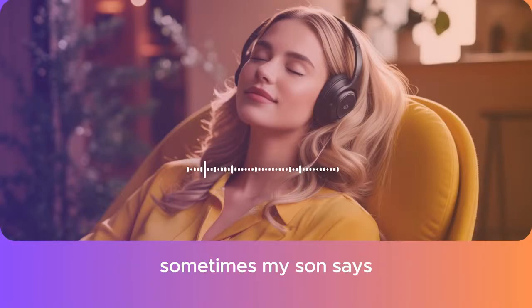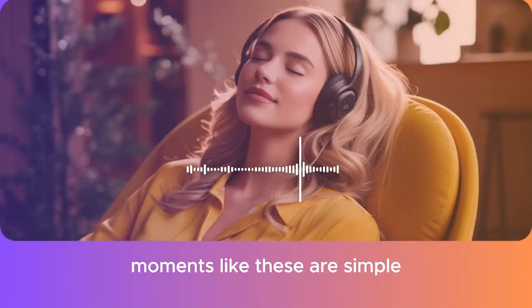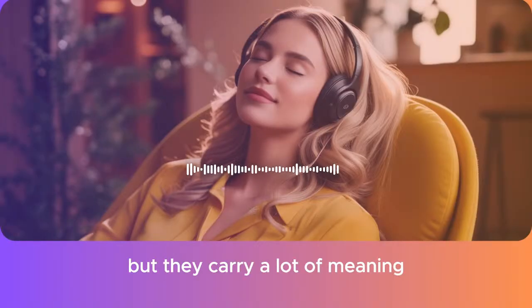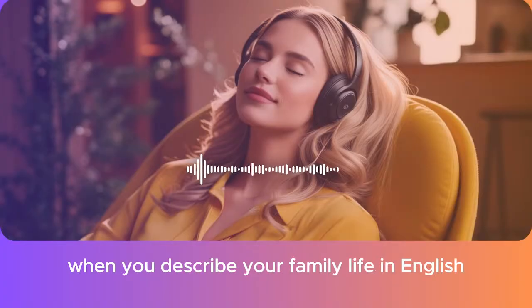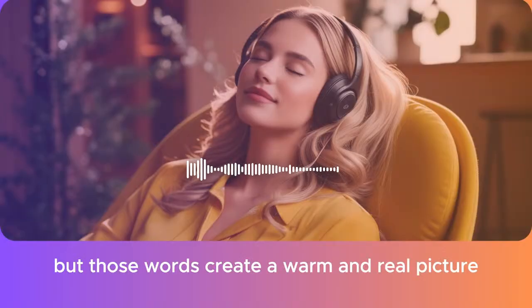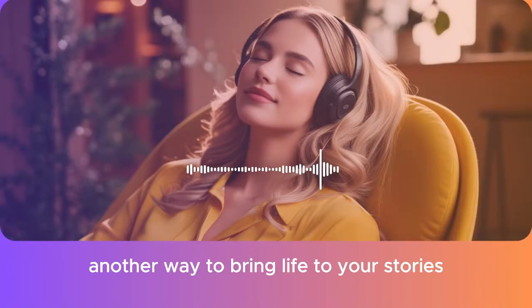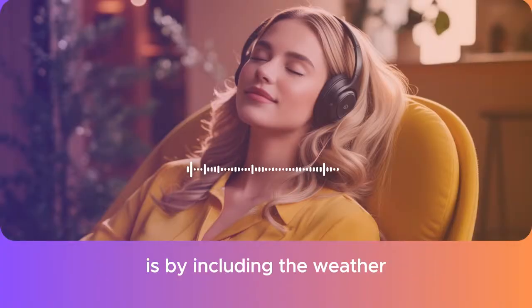Sometimes my son says, "Today I learned something new at school." Moments like these are simple, but they carry a lot of meaning. When you describe your family life in English, you can use very basic words, but those words create a warm and real picture.